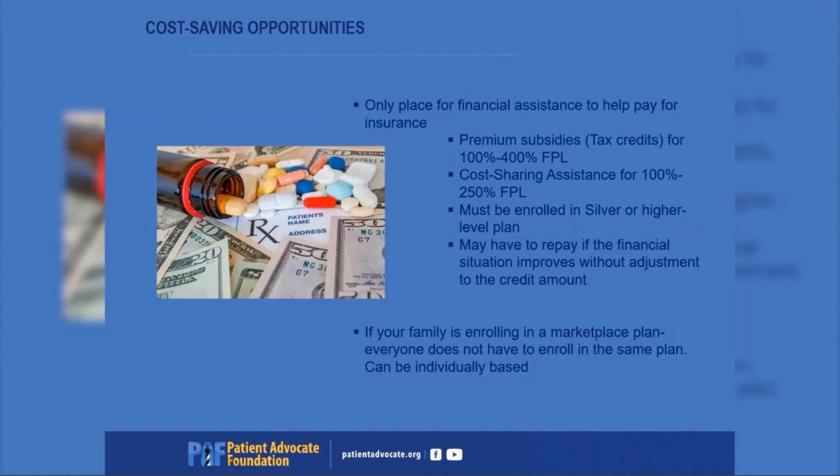Unlike some other tax credits that are available, you don't have to wait until you file your taxes to get that assistance. The tax credit is actually provided as a payment to your insurance company. It's sent directly to them at the beginning of your coverage in an effort to reduce your monthly premium. The caveat to this is if your income increases drastically during the year, you may have to pay a portion of that credit back. So always be sure to let the marketplace know if you have any changes in your household income or size.